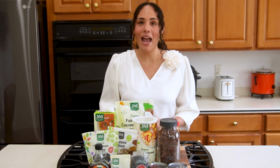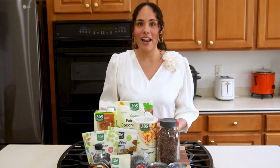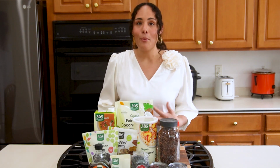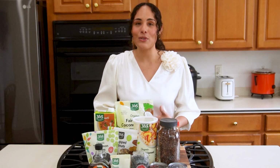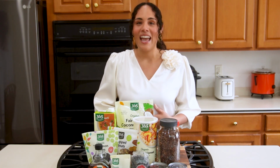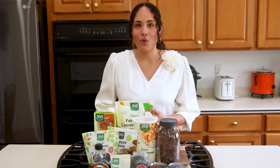Keeping your pantry stocked isn't just about convenience. It saves time in the kitchen, helps you eat healthier, and cuts down on takeout cost. Plus, when your ingredients are planned out, you waste less food and you make the most of what you buy. The key to all of this is a little bit of organization.